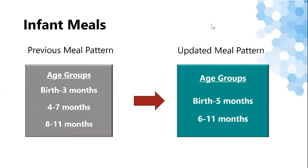Let's begin looking at the infant meal pattern by exploring the age groups. The previous meal pattern had 3 age groups: birth through 3 months, 4 to 7 months, and 8 to 11 months. With the updated meal pattern, we now have only 2 age groups: birth through 5 months and 6 to 11 months. The reason for the change is to exclusively encourage breastfeeding for the first 6 months of life, and having 2 age groups is also consistent with the American Academy of Pediatrics, and it is aligned with Women, Infants, and Children's, the WIC program, and it is more simplistic.